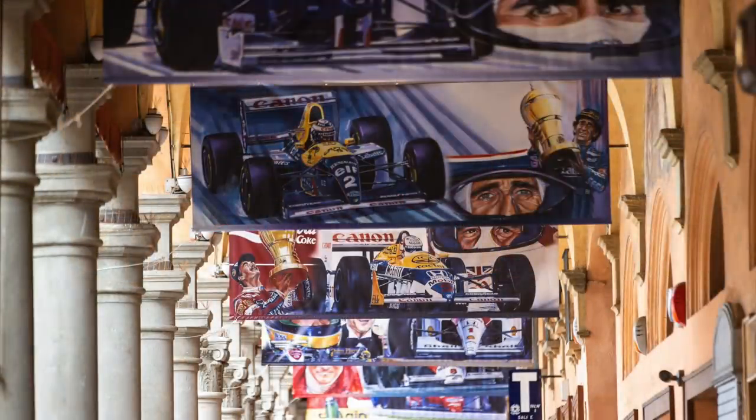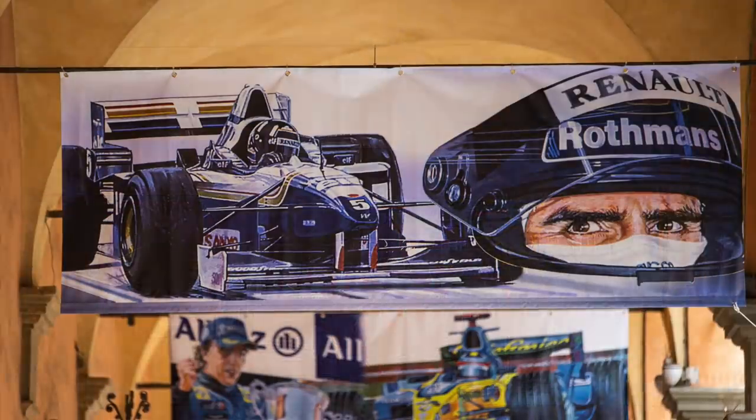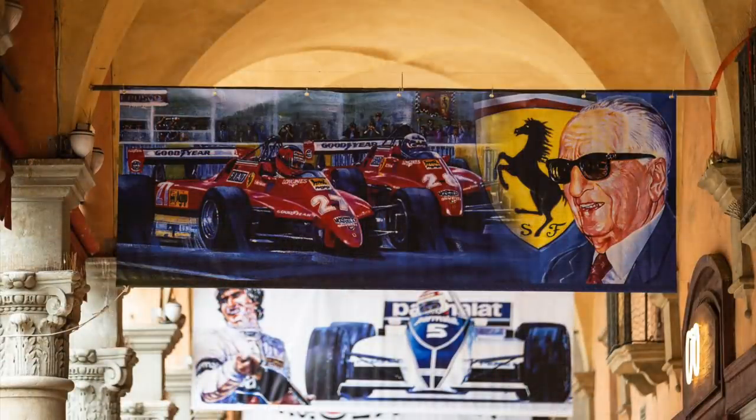On my way to the track earlier today, I had to walk through the heart of town, and I was really taken by these beautiful pieces of art. They span a length of about 100 metres and include some of the greats of Formula One racing. And I'm interested to know, perhaps from a local, if these are up all year or just for Grand Prix. They look great though.